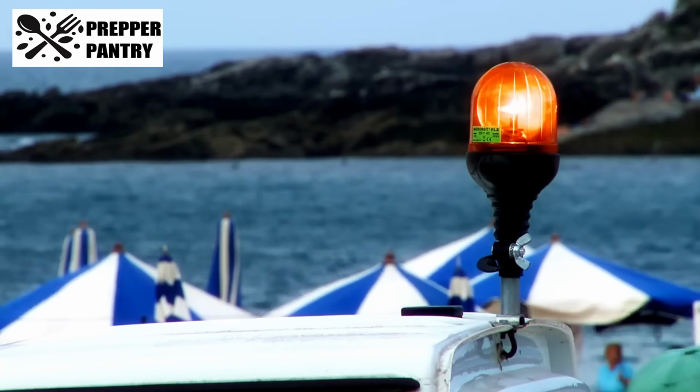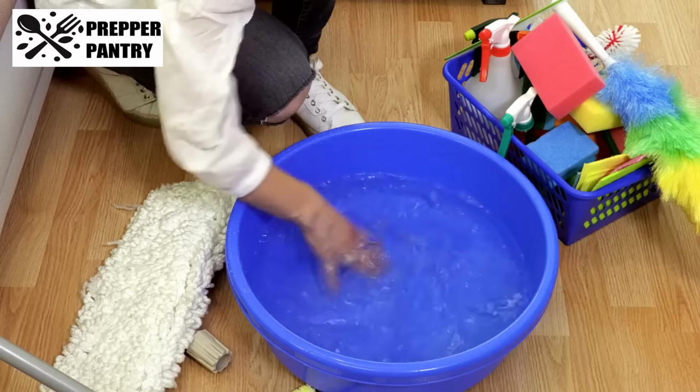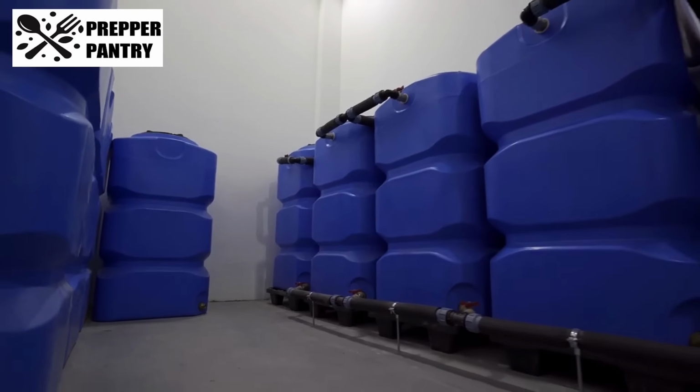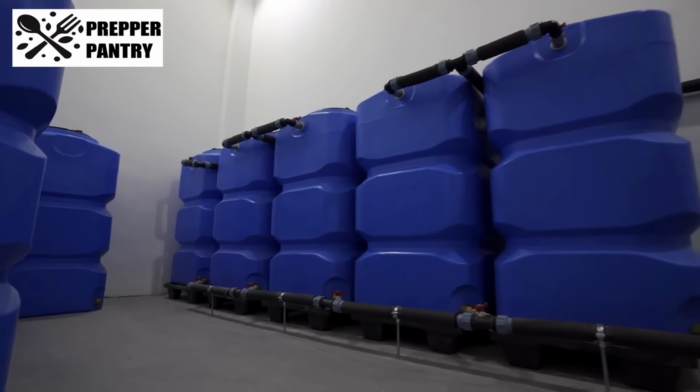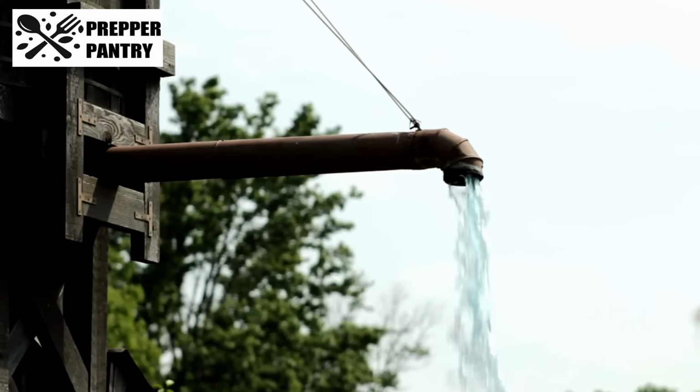Look, FEMA's latest guidelines recommend 1 gallon per person per day. But here's what they don't tell you. You need extra for cooking, basic hygiene, and emergencies. That's why these 5-gallon containers are the sweet spot. Get the ones with the new leak-proof spigot design.